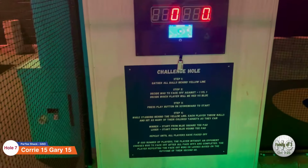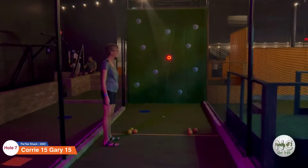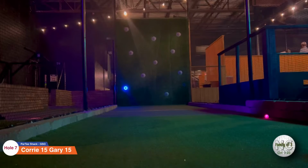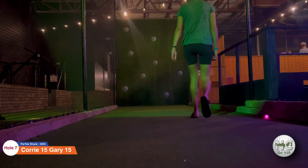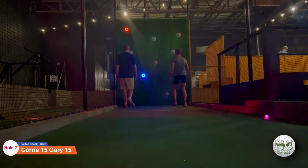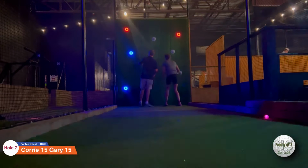Okay, hole number seven is a cool looking challenge hole where we get a timer and we gotta try to throw balls at the target up here. Let's see what we can do. Corey and I will both be throwing at the target. All right, we're gonna start. The targets are not working real well, so we're just gonna hit them with our hands instead of throwing the balls at them. All right, I'm blue. You're blue, I'm red. Man, they're too high.